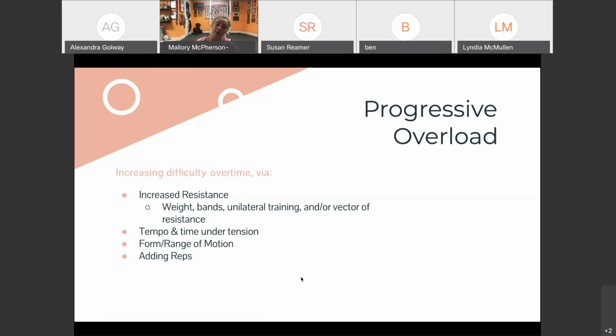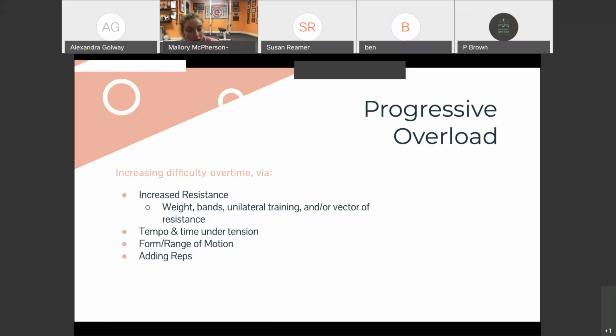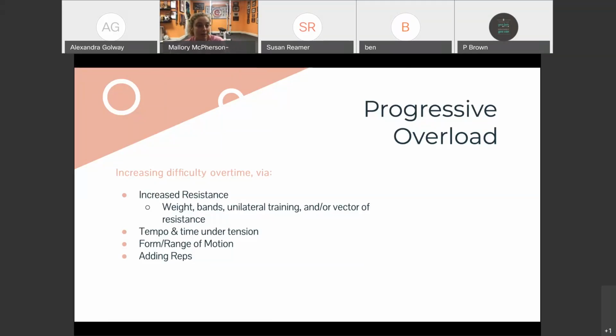So this is increasing difficulty over time. There are different ways to do this. So not just adding weight, that would be increased resistance, but you can also change your tempo and go into maybe a slower rep range, down slow, add some pauses in there. That's going to make a huge difference in everything that you do. It's going to add a lot of difficulty by adding more time under tension. You can change your form. So if you weren't squatting parallel and suddenly you start squatting parallel, that's making it so much harder.